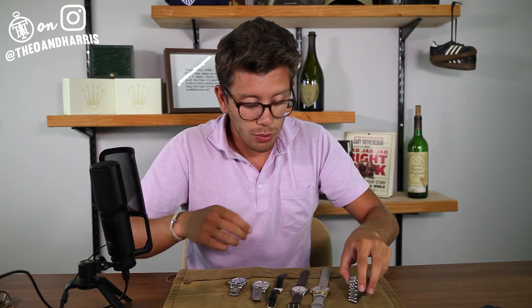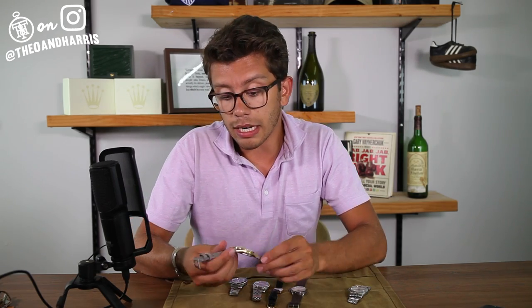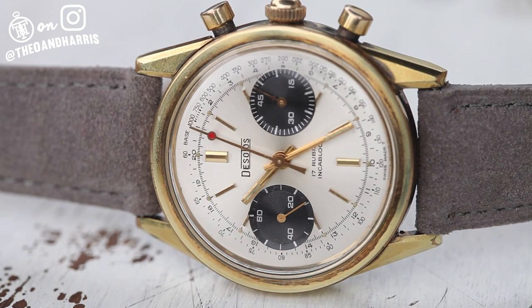Next watch. We've got a DeSotos chronograph here, which really doesn't mean anything to me or anybody, but what does mean something is its kind of category of watch. It's a Valjoux 7733 chronograph with a panda dial. I mean, that is a recipe for success.